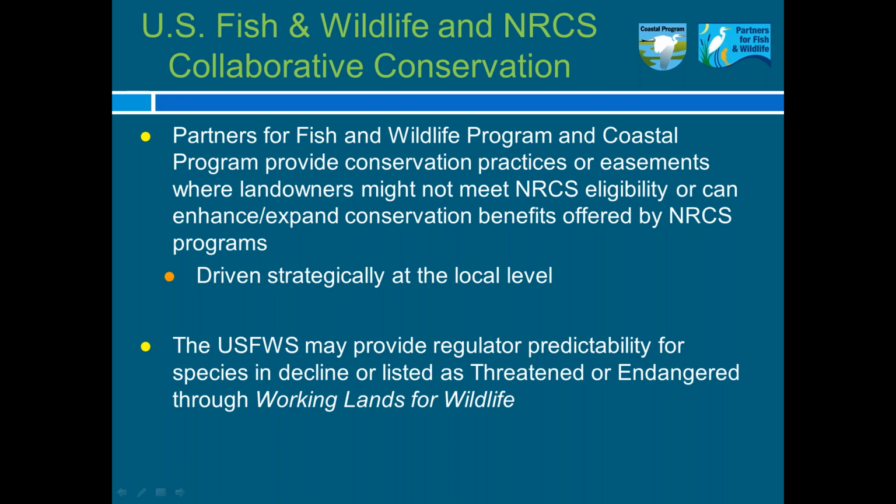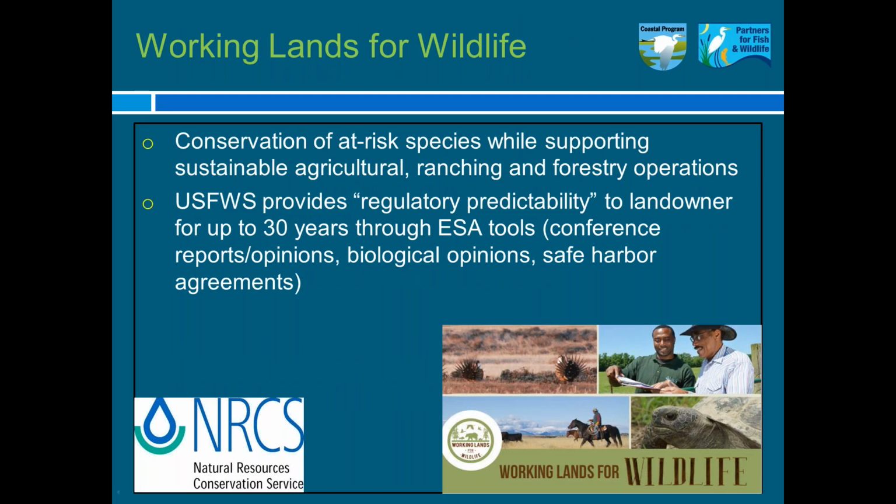Another way with which the Fish and Wildlife Service collaborates with USDA is that we provide regulatory predictability for species in decline or species listed as threatened and endangered. And a primary mechanism is through the Working Lands for Wildlife program, which I'll talk about here in a second. But also another example is providing consultation to FSA for the Gunnison sage grouse and identifying conservation practices that would be beneficial for the producer and beneficial for the bird. Another one was for lesser prairie chicken, greater sage grouse, and the list goes on because we really do look at USDA as our partners in conservation, and I know it's the same way that they look at us.